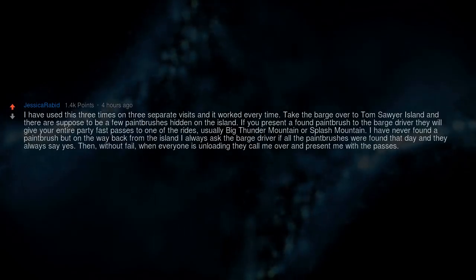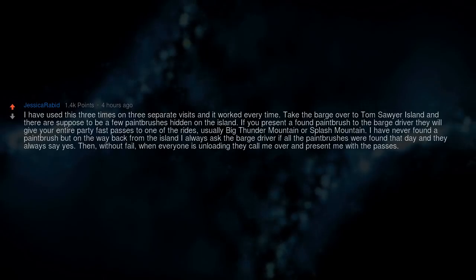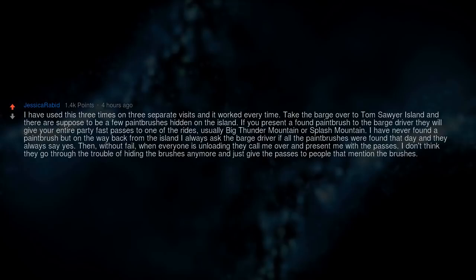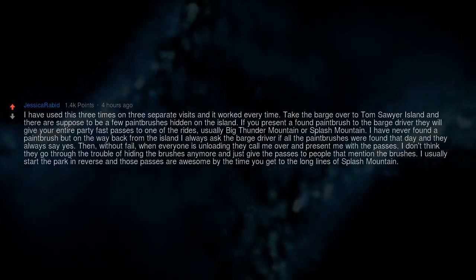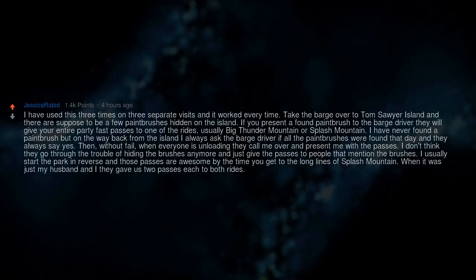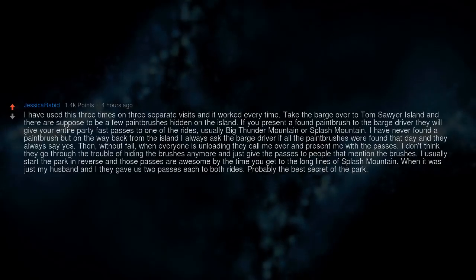Then, without fail, when everyone is unloading they call me over and present me with the passes. I don't think they go through the trouble of hiding the brushes anymore and just give the passes to people that mention the brushes. I usually start the park in reverse and those passes are awesome by the time you get to the long lines of Splash Mountain. When it was just my husband and I, they gave us 2 passes each to both rides. Probably the best secret of the park.